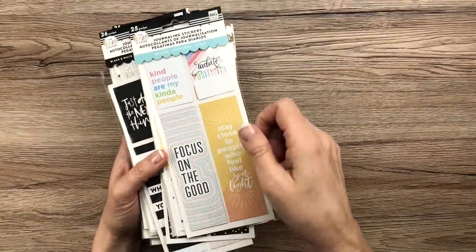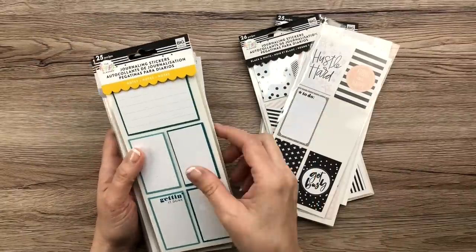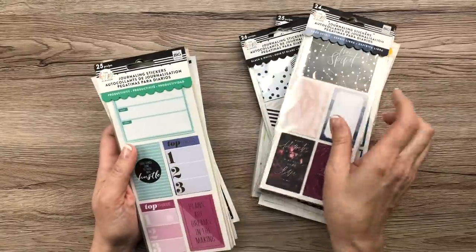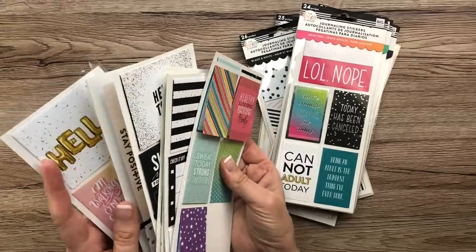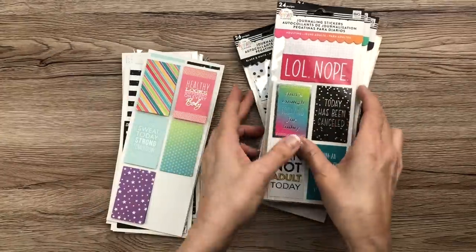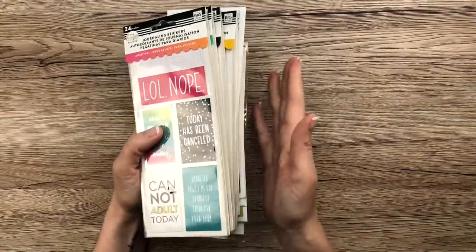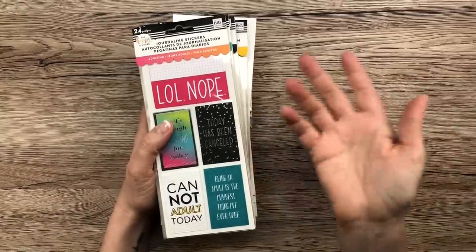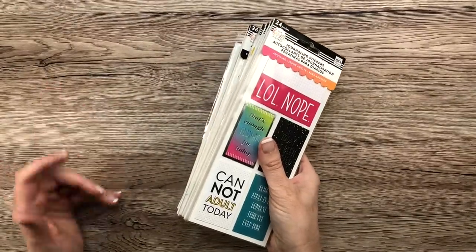Okay, now I have these journaling stickers, the ones that open up. I have quotes, and then I have black and white. I have notes, free spirit, productivity, adulting, healthy hero, it looks like. I don't know what that one is, but I still have not figured out a way to store these. I hardly ever use these because I just forget to use them. I always reach for my regular sticker books. Maybe when I come up with a better way to store these, I'll find that I'm using other ones more because I'll see them more often.